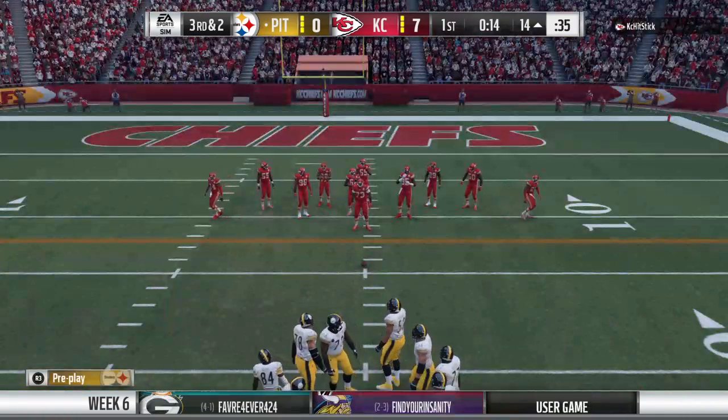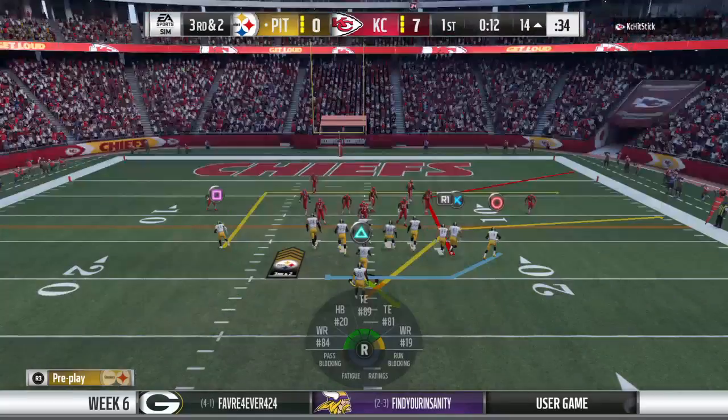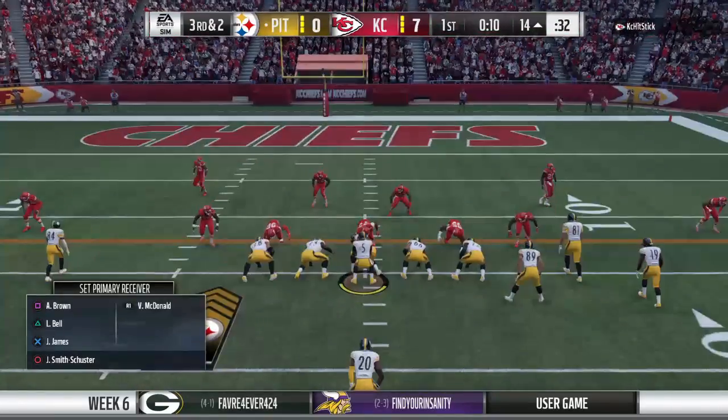They're trying to keep the drive going. This will be play number 8. It's 3rd and 2. Let's go!